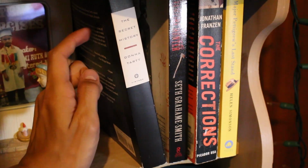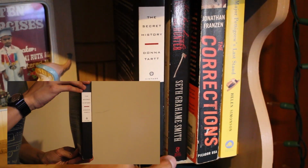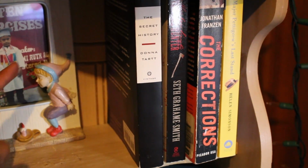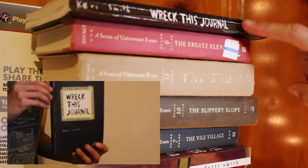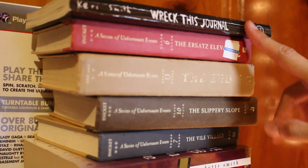And then here we have The Secret History by Donna Tartt. The great thing about this is I bought this at Goodwill, so that's exciting. And then me as a kid right there. And then on top, I have books right there. Alright, on the top here we have Write This Journal by Carrie Smith.